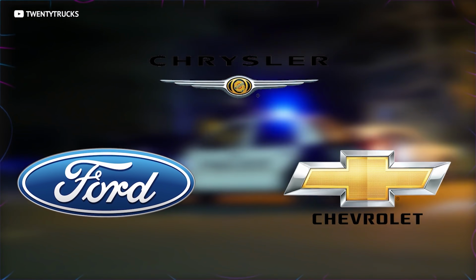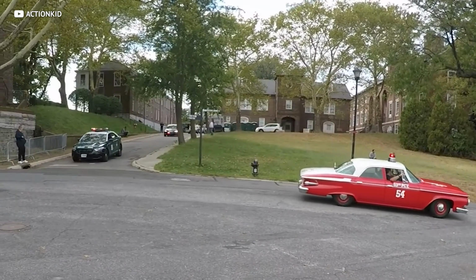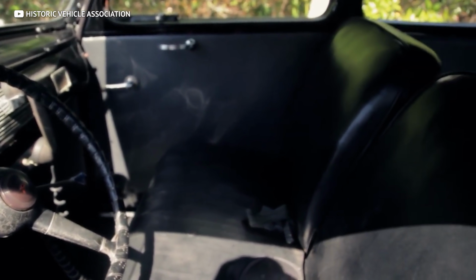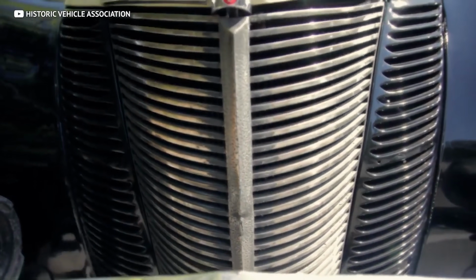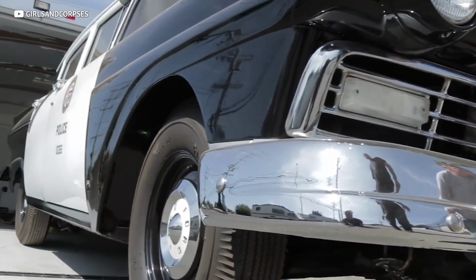And as the cops ordered more and more cruisers, the auto manufacturers started to notice a pattern. Most police cars left the factories with similar options. So that left them thinking, this is a good idea. What if we made a package with all those options on their specific cars? And not long after, the three manufacturers started offering police packages on their cars, which included big engines and more robust drivetrains. This allowed the cops to be legs ahead once again.